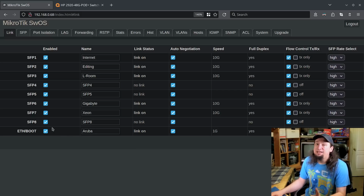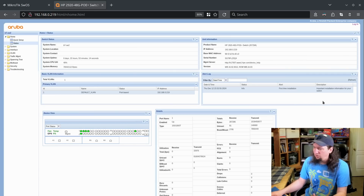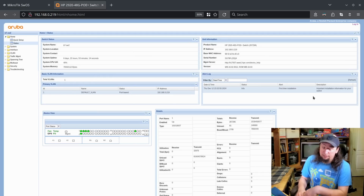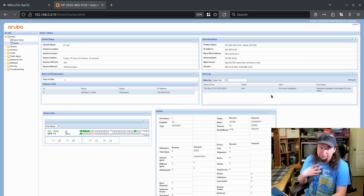But what I did instead is I connected the Aruba to the 1 gig Ethernet port on the MikroTik. And the reason I did that is because it turns out the 2 SFP Plus ports on the back of the Aruba don't work with DAC cables. It seems like this thing clears its logs after a while, so I can't show you the error live, but I do have a screenshot of it where it just says it's straight up not compatible. This was after enabling the allow unsupported transceivers thing, so it just straight up doesn't work with the DAC cables that I have, at least.